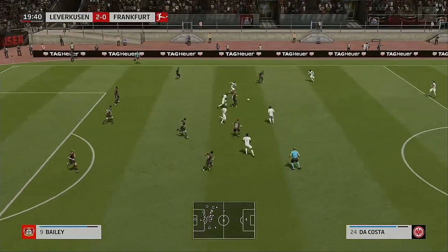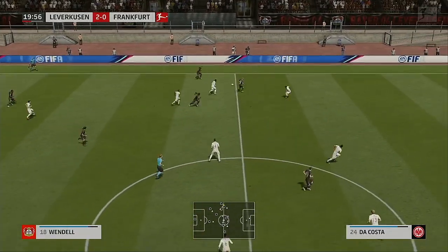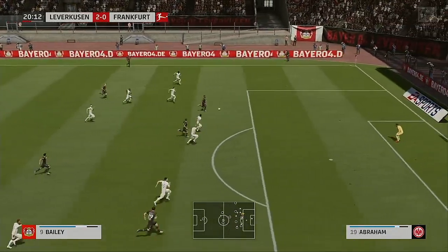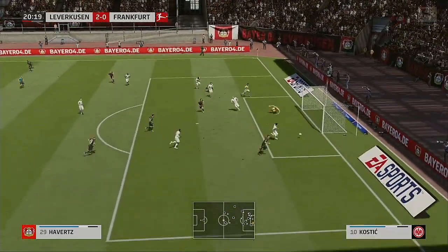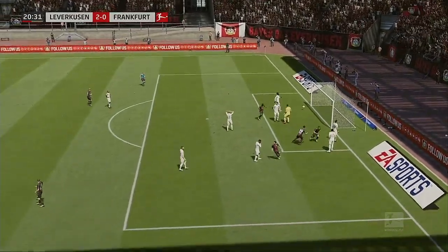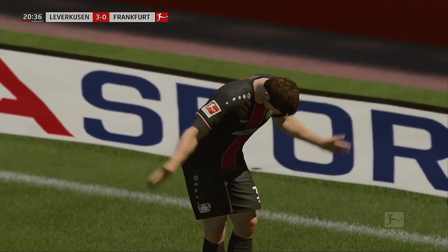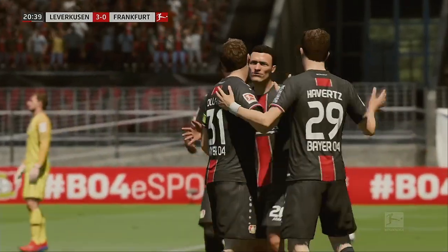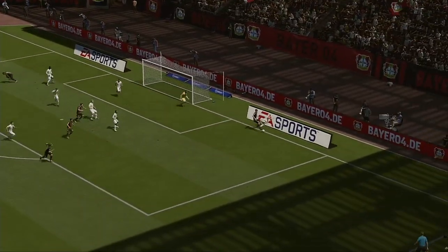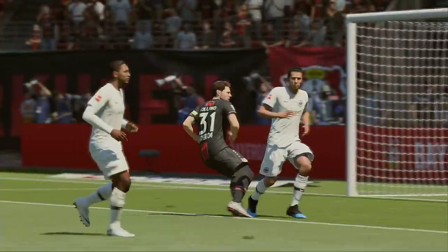Brandt. Wendell. Slipping it through. Needs to stay cool now. And in the shot goes! Excellent work from the keeper. And there's the cutback. Never panicked. Placed it past the goalkeeper. He took it with great aplomb. I'm sure getting the first goal gave him the confidence to grab the second chance here. Let's see the replay now.